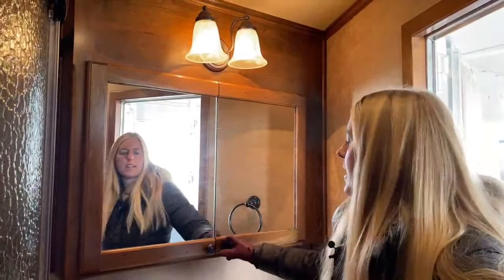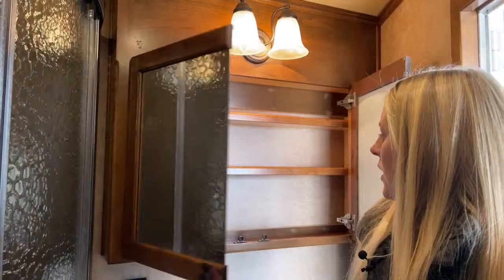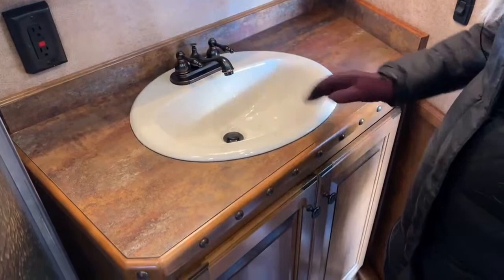Big vanity cabinets here on double doors. I like that they put these on a double door so that you don't have a giant door that you need to swing out of the way. It gives you lots of storage, really usable. And once again, we talked about what a big sink we had in the kitchen. Another really big one, this is the same size sink I have at home. So you're not really going to notice a difference between being in your trailer and being at home, right?